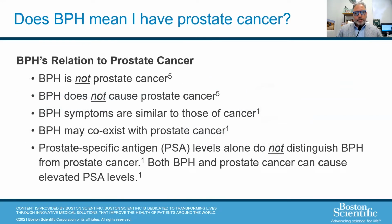It is very important to highlight that BPH is not prostate cancer, okay? And BPH does not cause prostate cancer. Sometimes prostate cancer and BPH symptoms can be similar: frequency, urgency, blood in the urine, waking up at night. That is sometimes what may confuse the patient, but BPH is not prostate cancer.